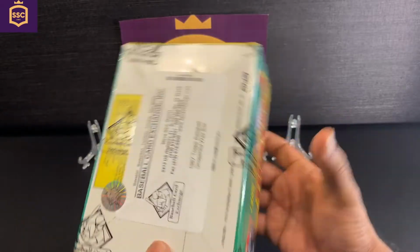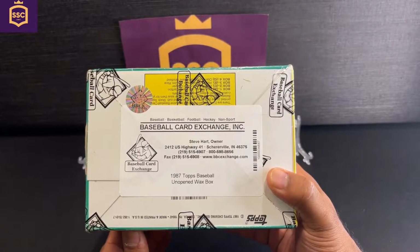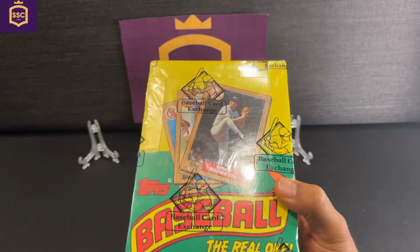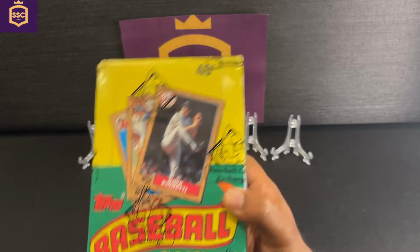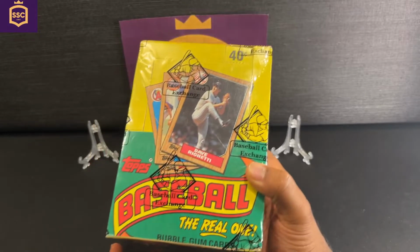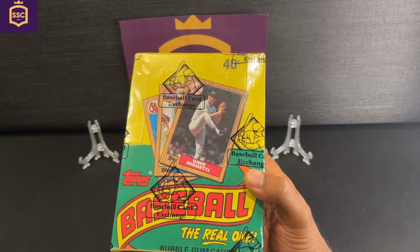And I figured, you know what? Let's open this box up as a way of showing my son what wax packs really were. This is true wax with gum. I opened the, what was it, 89 Fleer? Yeah, 1989 Fleer was great to open. No gum, though.